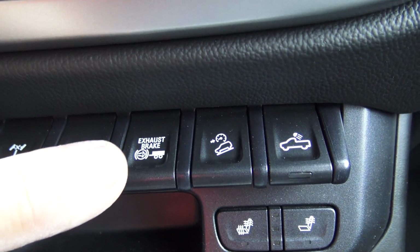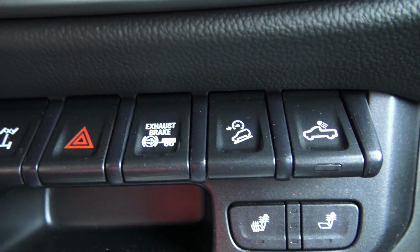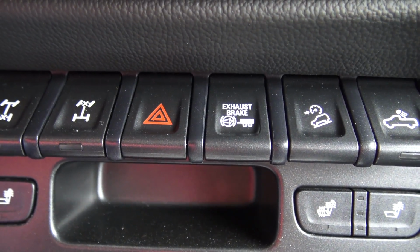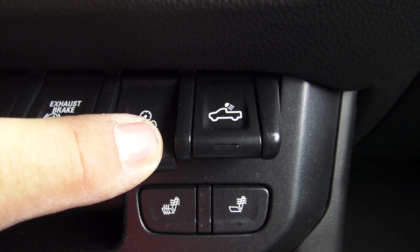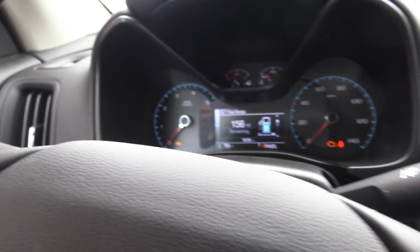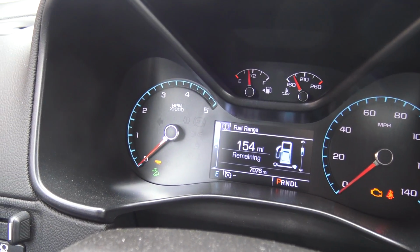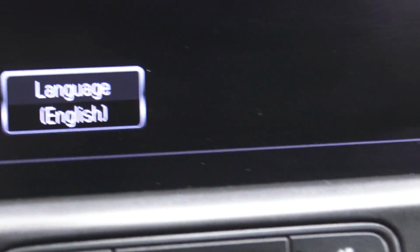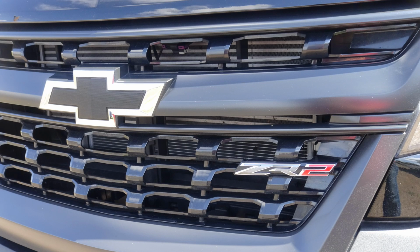Then over here, what's really interesting about this is your exhaust brake and tow haul modes. You push that, both of them come on. Which, you know, it seemed kind of odd at first, but now it makes a lot of sense, because usually when you're using exhaust brake, you're also in tow haul mode. And then this one here is hill descent. And then this is the cargo light. But this is interesting. Tow haul mode down in the corner. Tow haul mode and hill descent lights come on. This truck is just awesome. Now this 2019 Colorado all-wheel, it's a 4-wheel drive.